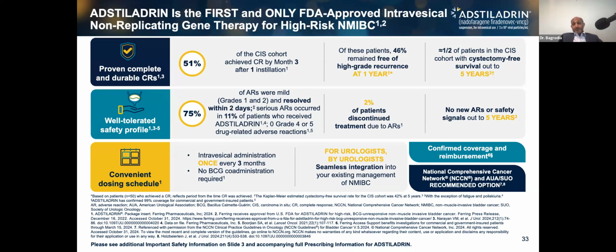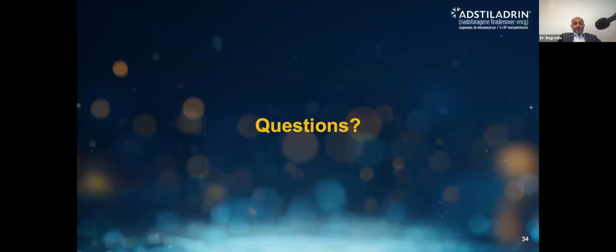This was created and designed by urologists for urologists, with pretty seamless integration into the workflows that we're all quite familiar with. And then finally, confirmed coverage and reimbursement, and a guideline-directed option per the NCCN and AUA algorithms.